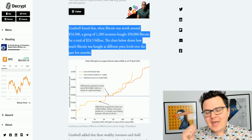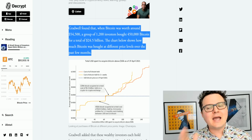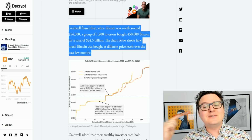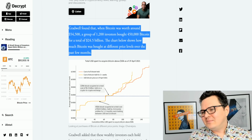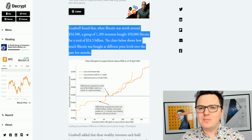I mean, that's hedge funds, companies, billionaires, millionaires. These guys came in and bought heavily, over $50,000. These guys are taking a long-term strategy here. They're not day trader tourist types, right? They're here for the long-term game.